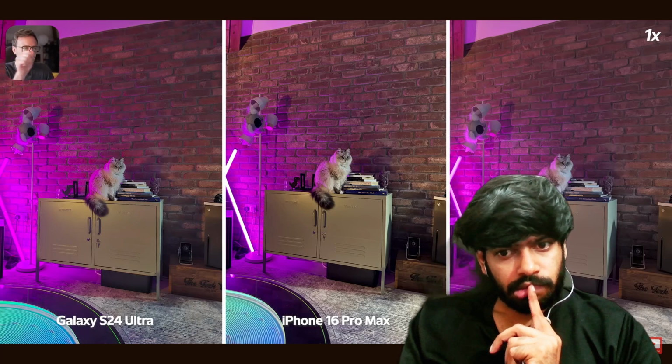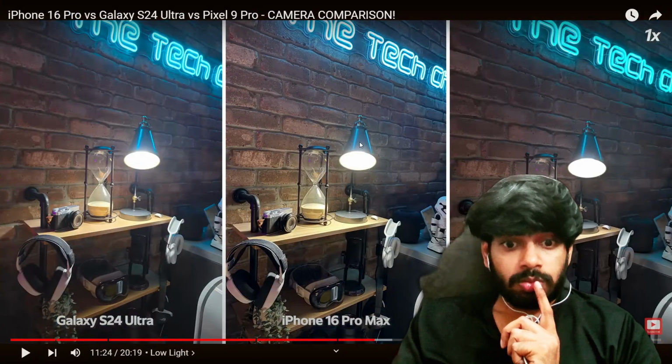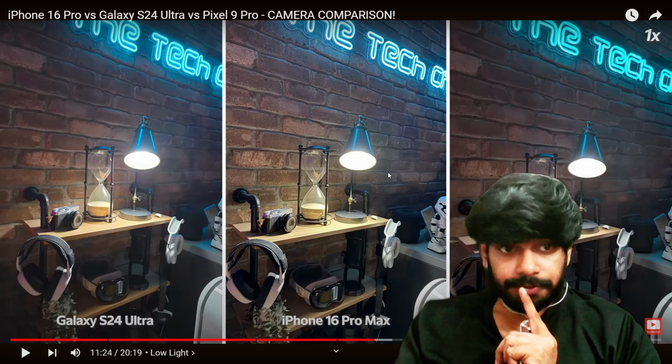I think the Pixel's coming across the most naturally. The iPhone just looks like someone's dragged the texture and sharpness slider in Lightroom all the way to 100. And it's a similar story here. I mean, look at the texture of the brick wall on the iPhone.